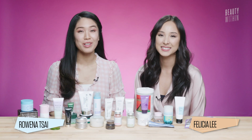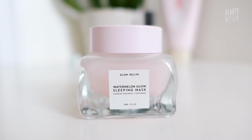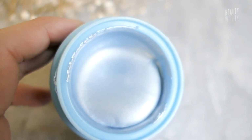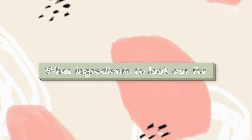So today we're gonna talk all about masks. So we have everything from sheet mask to sleeping to cream to gel to clay to mud to exfoliating to peeling. Everything. So today we're going to talk about each of the different types of masks, what they are made from, which skin type they're best for, and what ingredients to look out for when deciding what your skin needs.